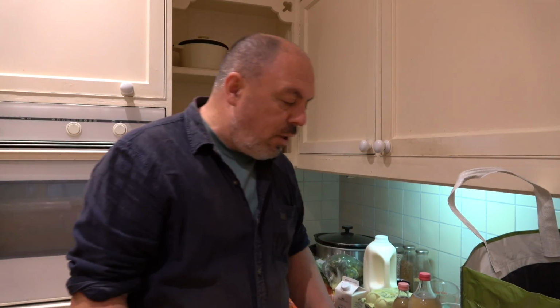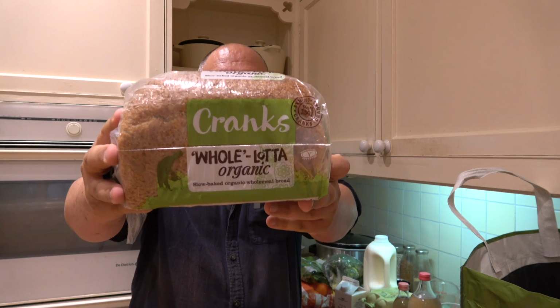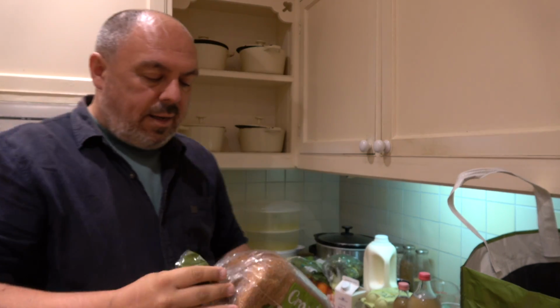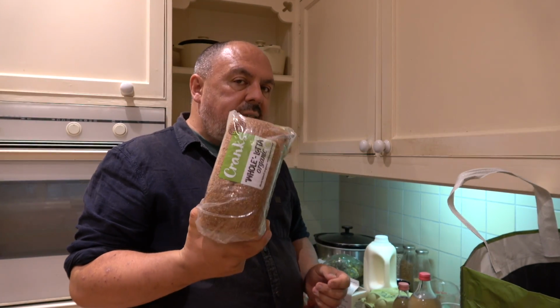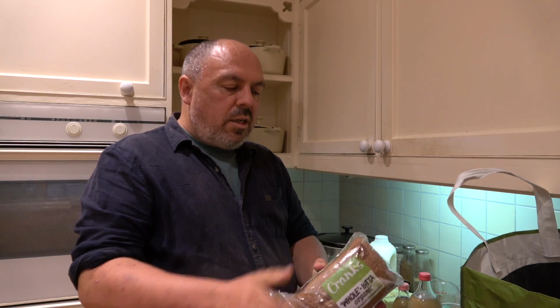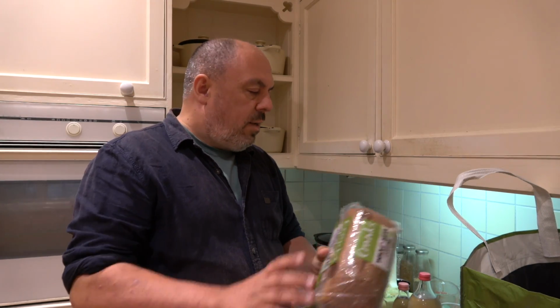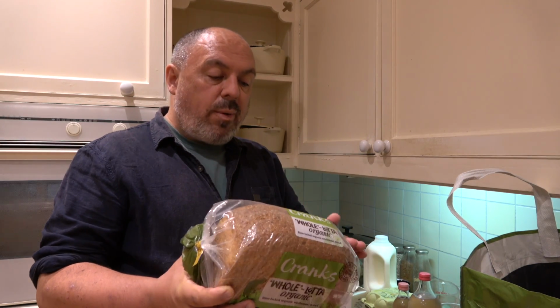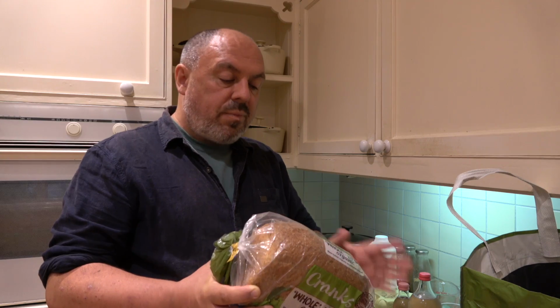Now, bread. I love to make my own bread, but if I haven't got time, I discovered this bread, which is absolutely fantastic, I think. It's called Cranks. Whole lotta organic, slow baked organic wholemeal bread. And what I find about this, it's a bit like when you bake your own bread. All you need is one slice, and that fills you right up. Makes a lovely loaf as well. Whereas if I buy the Harvests and things like that, one doesn't fill me, and I can find within a meal, I've had about 3 or 4 slices. Whereas with this one slice is enough. And in fact, I will probably purposely have to have soup in order to try and consume this.